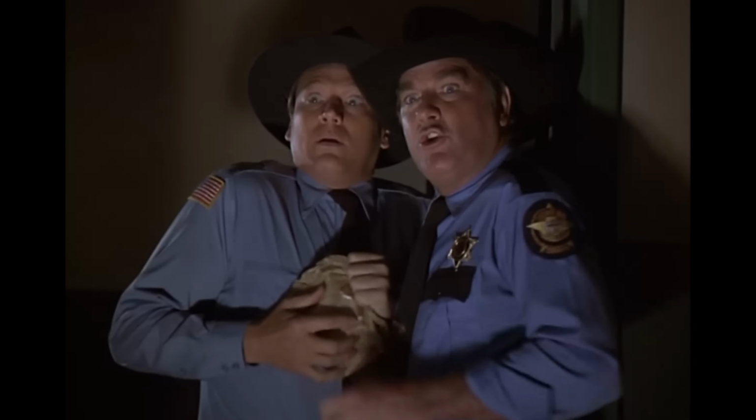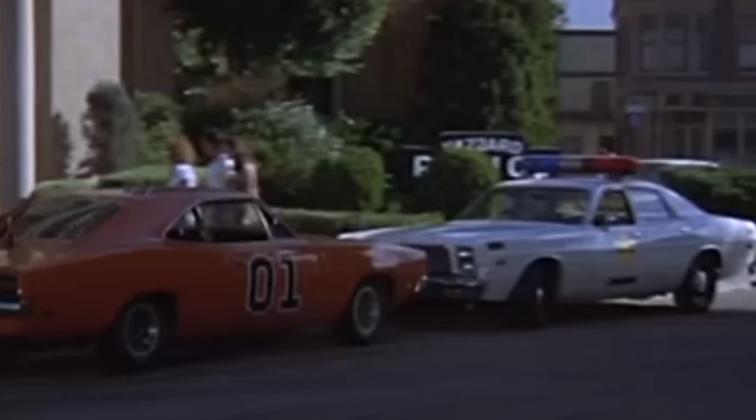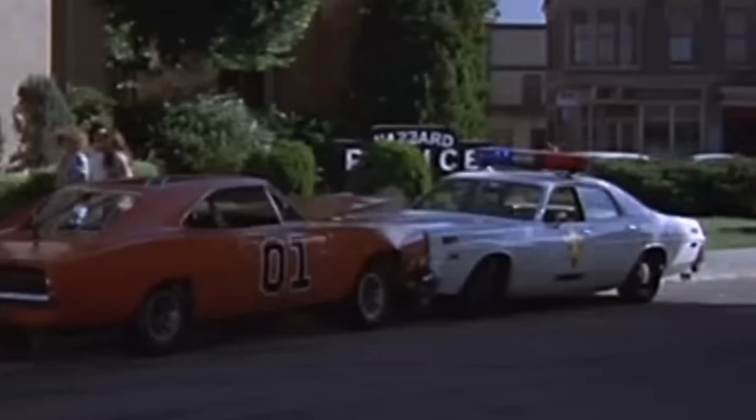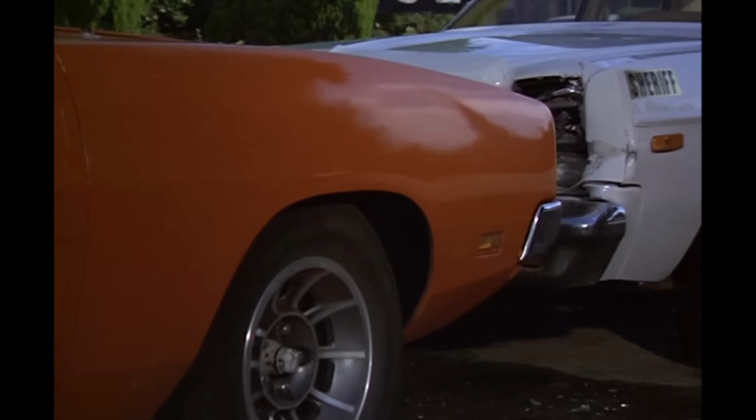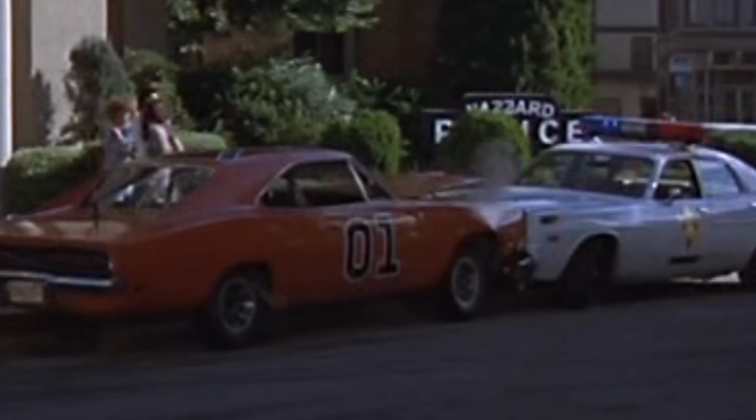I don't know. Speaking of spooky incidents, in the second season episode, The Ghost of General Lee, Roscoe thinks the Dukes drowned along with the General, so the Dukes pretend to be ghosts and ram Roscoe's patrol car. Now notice the General looks to have sustained some damage, even to the point of the hood popping open. But then in the next scene, the General pulls away without a scratch. Of course, I've always suspected the General was able to heal itself.